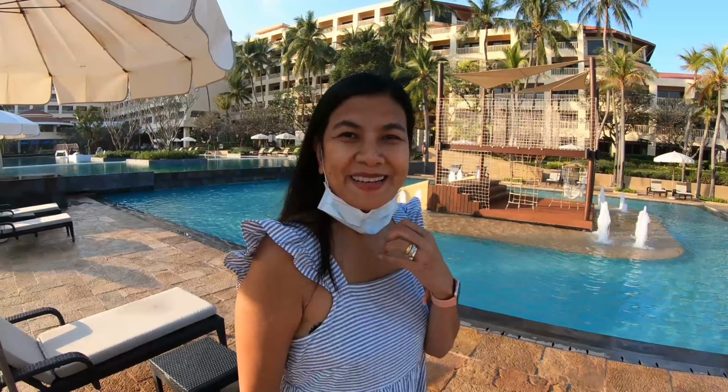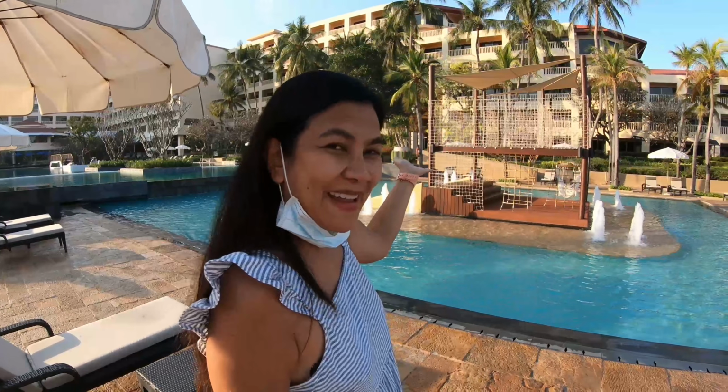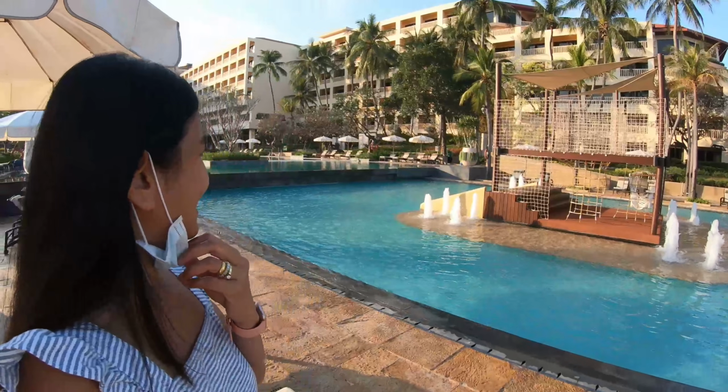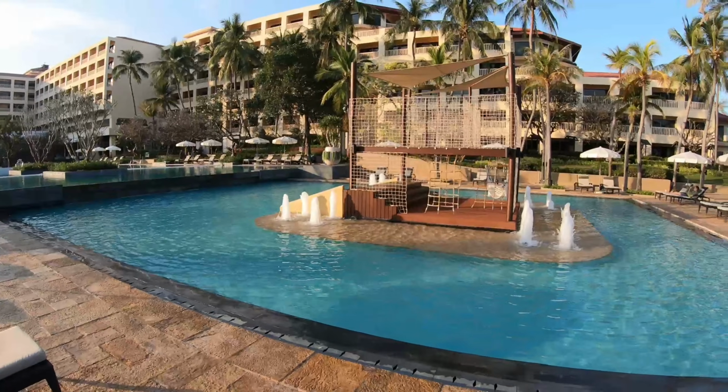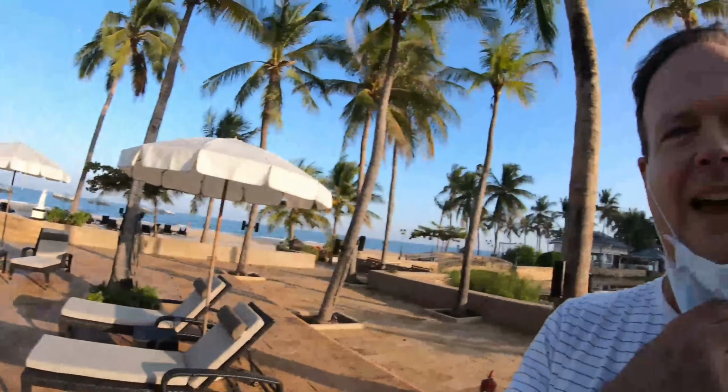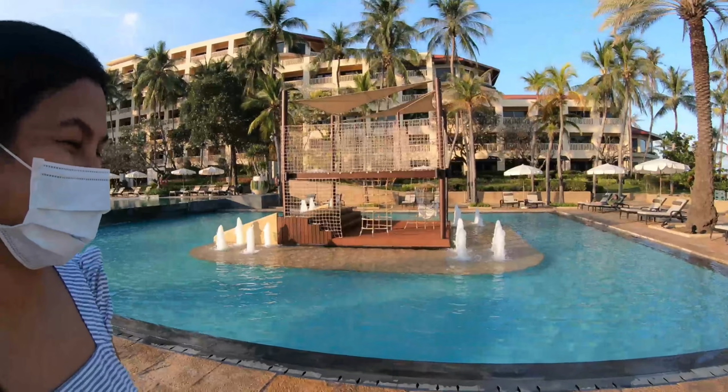Have you seen a bigger kids swimming pool? It's right here. So huge. Wow. Very cool for kids. And for us adults, right?